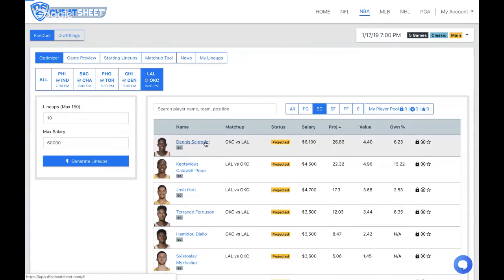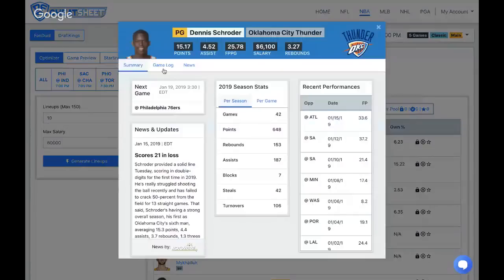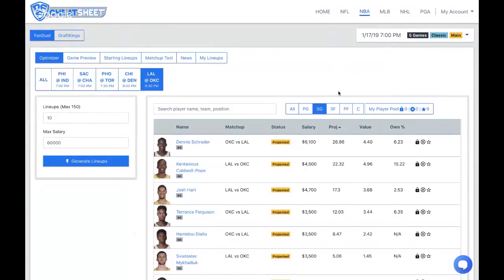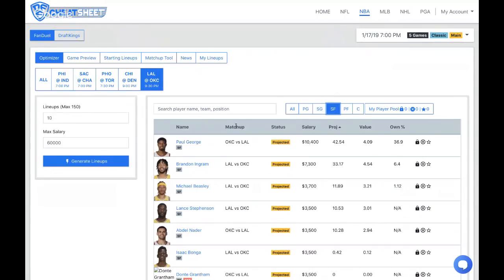Another guy you could look at, Dennis Schroeder. Schroeder's playing well. Yes, he comes off the bench, I understand, and sometimes he does have those hit-or-miss games. But for the most part, Schroeder has been very consistent on the season. He's like their 6th man. They tend to get him close to 30 minutes a game, so even though he's coming off the bench, he's playing in crunch time. He's a backup point guard. He has some usage when Westbrook is out. I like Schroeder in this spot, up-tempo game against the Lakers.